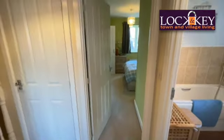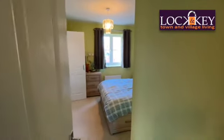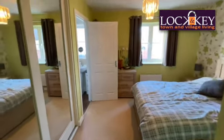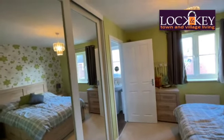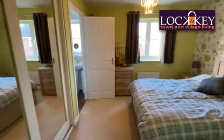And then last but not least, and finally, here we have the main bedroom. Nice vibrant colours. These greens really work well. We've got some sliding, not patio doors, but sliding wardrobes here. Mirrored wardrobe doors. See the size of that depth. Big, aren't they? Really, really good.